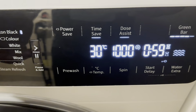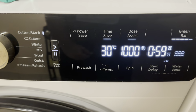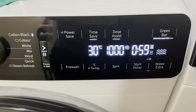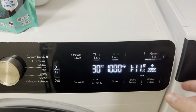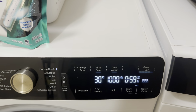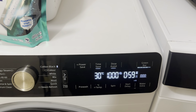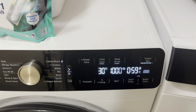So it's got the options like time save, dose assist. Dose assist is where it weighs the load and then advises you how many mils of detergent to pop in based on what you've told it is the recommended dosage for the powder that you're using. You've got water extra option, 2 levels, which is extra rinse and then extra water. You've got the green bar, which tells you how economical the wash is being based on your settings. The power save option, which is the eco. Time save option, which cuts down the wash quite dramatically, but doesn't allow you to use the water extra option, so you're stuck with 2 rinses, which is fine, but still.